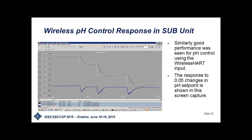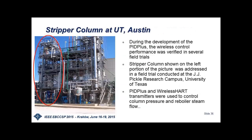Now then, in a way, it wasn't a very good field trial because the process was so slow. You look at the time units down here, and you could have used PID with this wireless measurement. It wouldn't have required PIDPlus. Okay, so we wanted to try something faster. So we're fortunate in that we're located in Austin, Texas. And the University of Texas is located in Austin. And they have this J.J. Pickle Research Campus. So if you're ever in Austin, I would encourage you to go out there and see this.